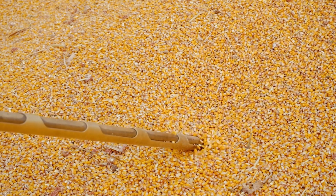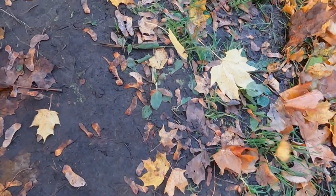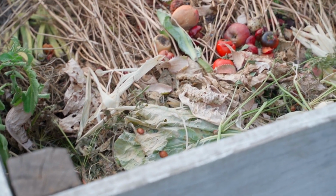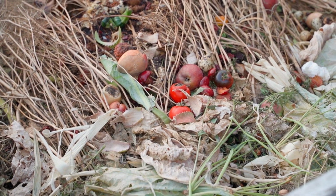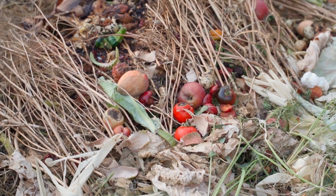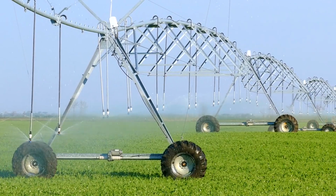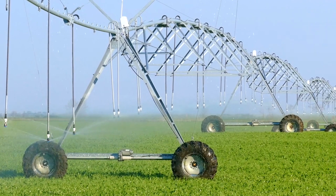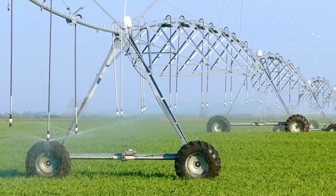Furthermore, fall is an ideal time for soil improvement and preparation for the next growing season. As summer crops are harvested and garden beds become vacant, adding organic matter such as compost or cover crops can enhance soil fertility and structure. Cover crops like clover, rye, and vetch are particularly beneficial as they add organic matter, fix nitrogen, and improve soil aeration when turned into the soil in spring.